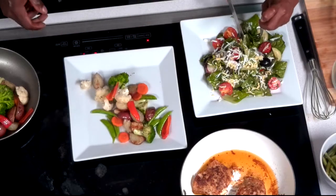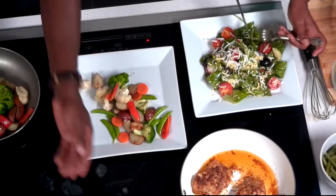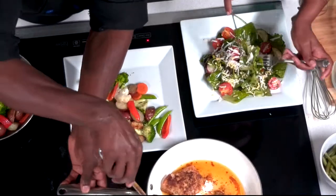Yeah, not really much of a tomato person, so. Yeah, I remember you said that, but you like ketchup, right? I love ketchup. But I'm going to leave them there just for color. Mm-hmm. Want to get some of this egg, because I love eggs.